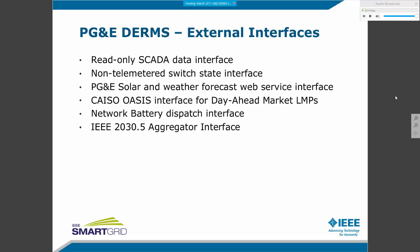We also have an interface to the system that is managing the state of the network, the as-operated model. So we're not operators using the DERM system to perform switching or manage cuts and jumpers and tags like that, but we do need to know what the current state of the network is. So we read that information from an interface where the SCADA status is not available.